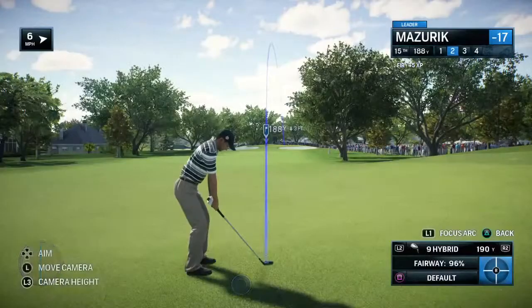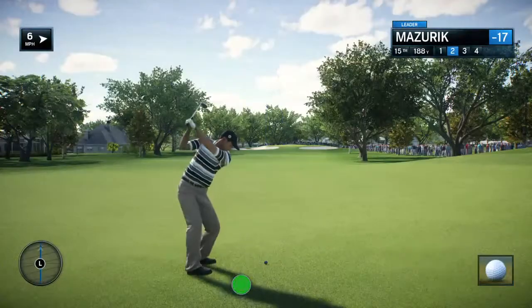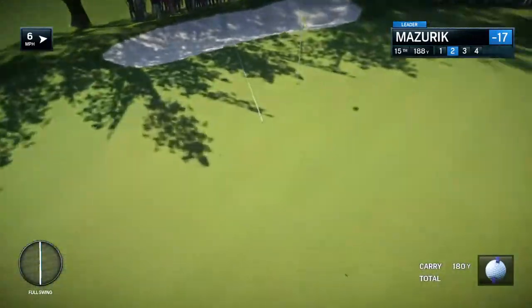Frank, what are you looking to do with this approach shot here at 15? Anytime the flag's on the front, Rich, it's basically a green light special. When the flag starts to get pushed towards that back area of that green, it starts to get narrower and narrower. And that's where you've got to be a little careful.